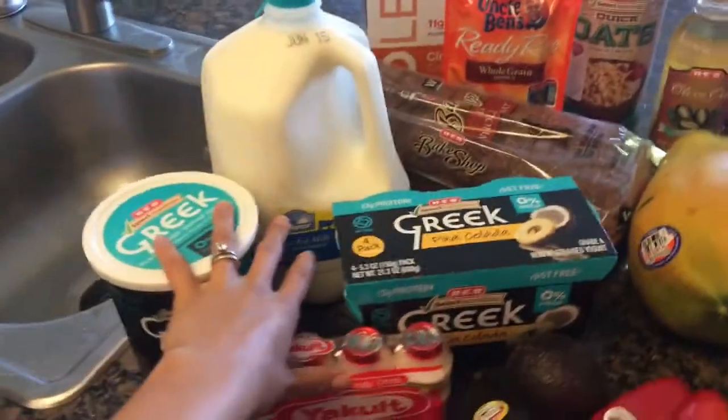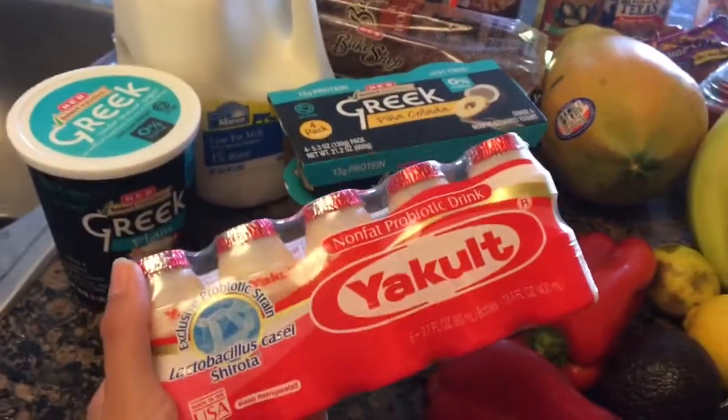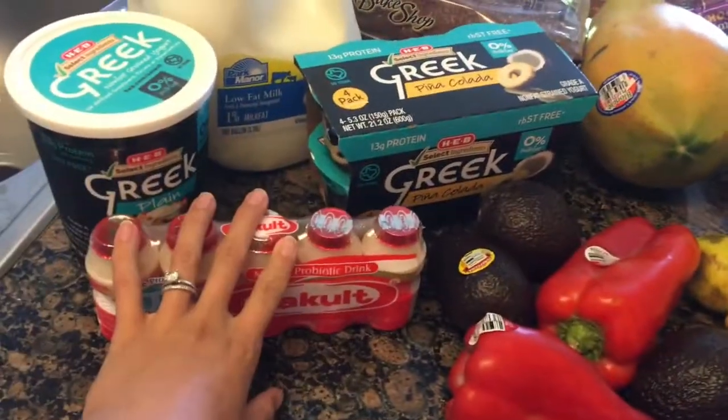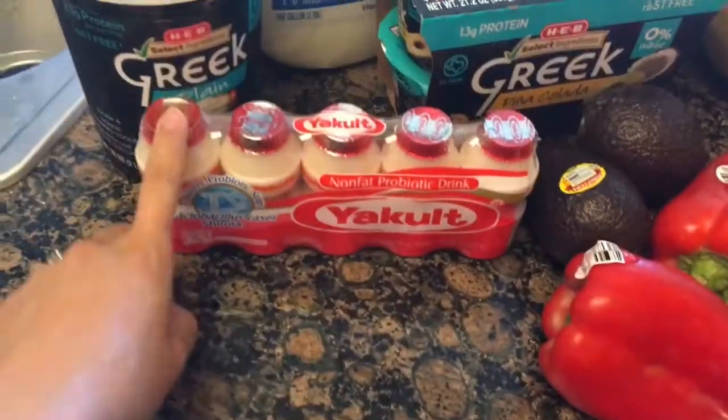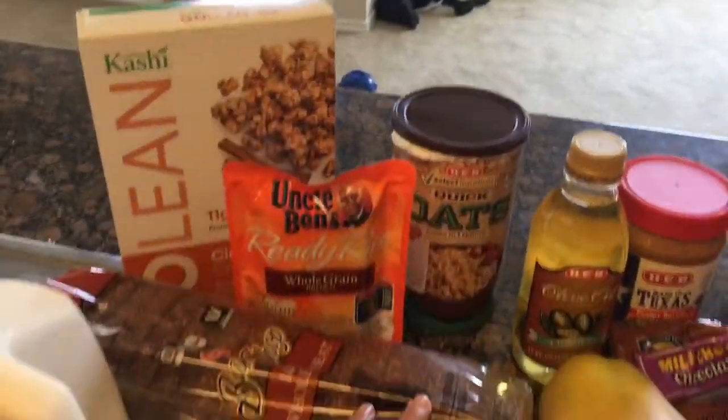We have our dairy over here. I'm obsessed with Greek yogurt. A friend of mine showed me these probiotics and I'm obsessed with them now. They taste so good. I have one of them a day. They kind of serve as my dessert right now when I have a sweet tooth. Anyways, over here we kind of have our carbs and our grains.